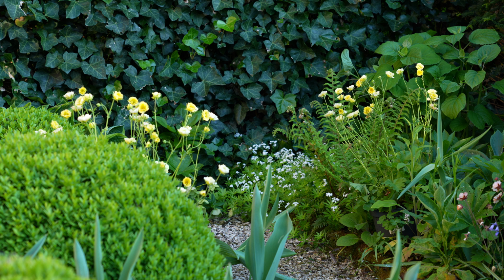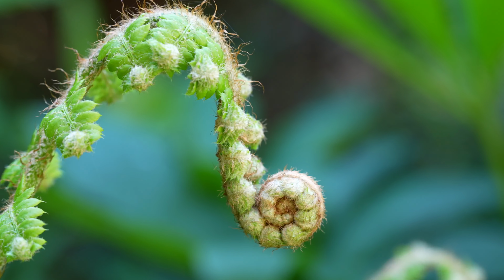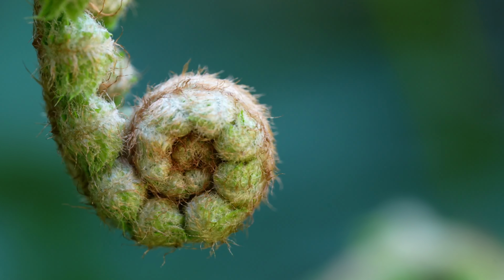The delicate little flowers of the woodruff brighten up the darkest spot in my garden. It never gets any sun. The ferns seem to love this corner of the garden too, slowly unfolding their leaves. It is a variety named Herrenhäuser.